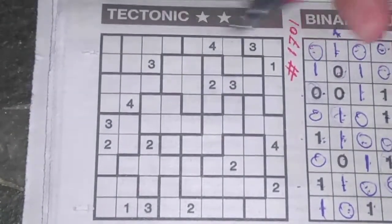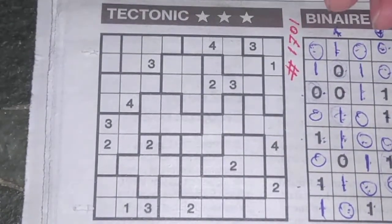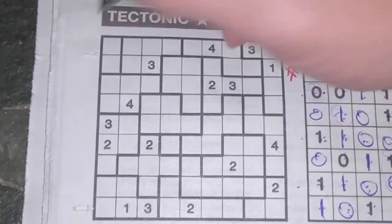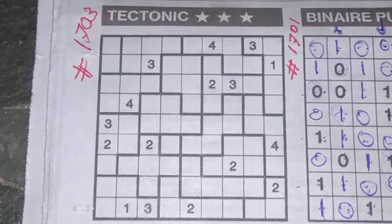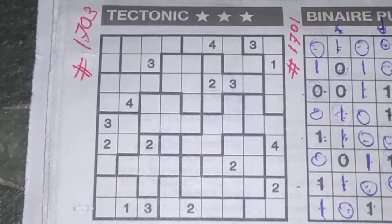Alright, this Tectonic will be number 1703. Yes. Alright, so let's get started.